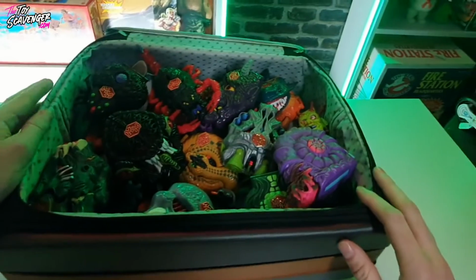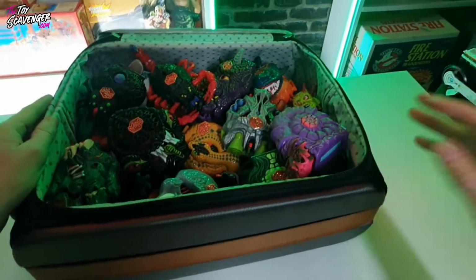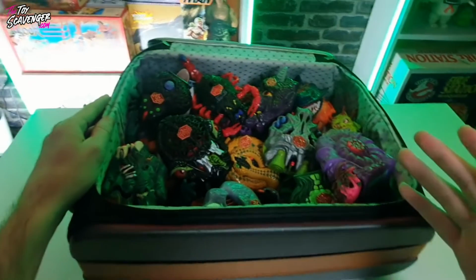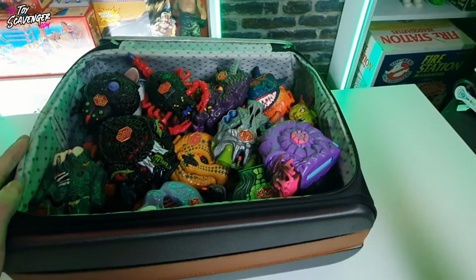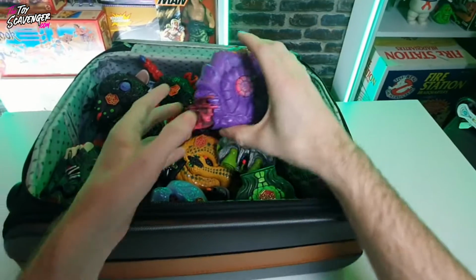I love Mighty Max. I absolutely love Mighty Max. I'm really getting into it lately, so I hope you guys enjoy this as much as I'm going to. So first up, I'm gonna go for the big boy, Mighty Max Sinks Nauticus.